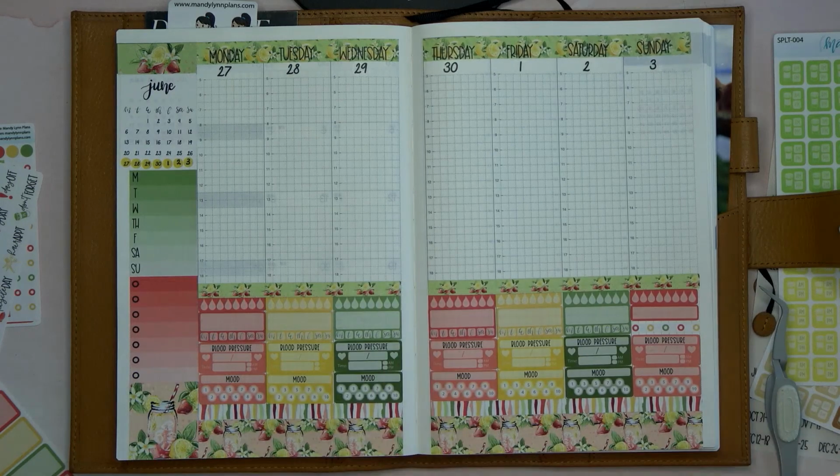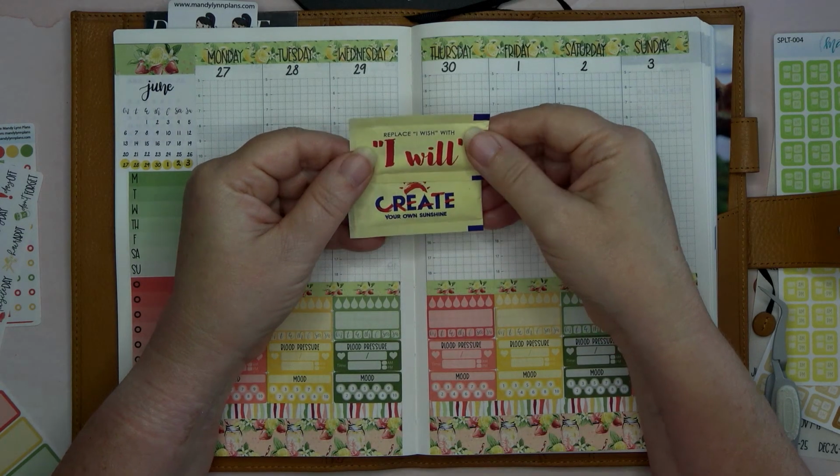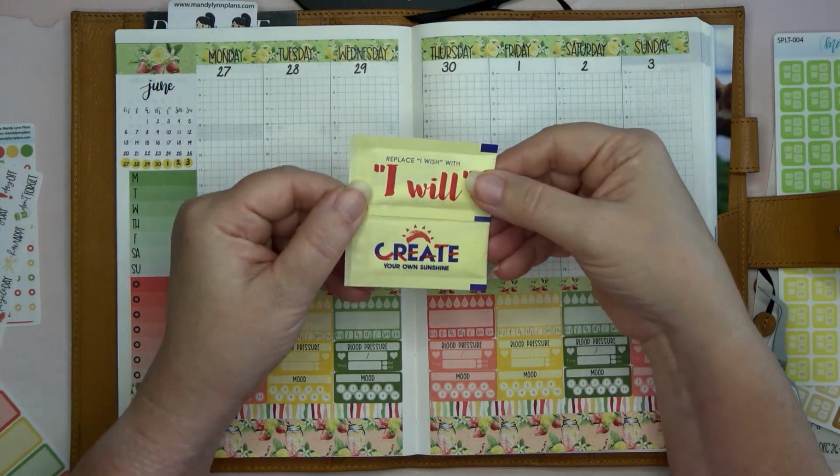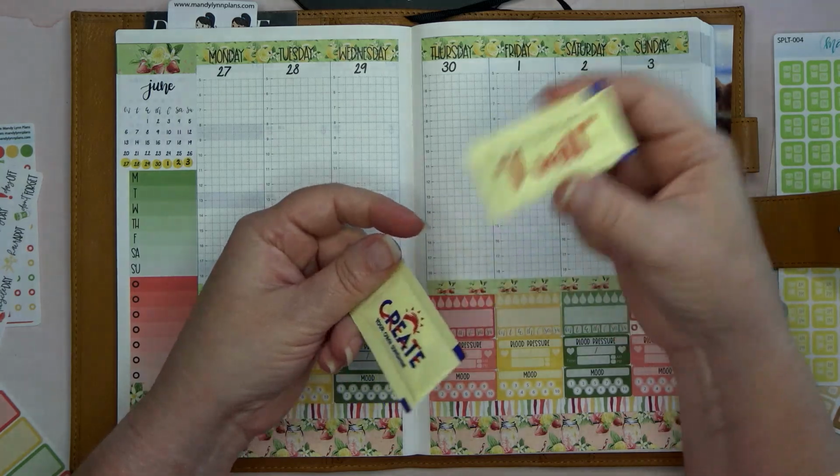And so I want to show y'all something really quick. I just thought about it. I went to make my coffee this morning, and guys, I use Splenda. I'll just tell you. They have these motivational quotes sometimes on the packets, and it was so funny. I reached in and grabbed my 2 packets, and I wouldn't use them because I love this. It said, replace I wish with I will. And as you can see, I didn't use it.